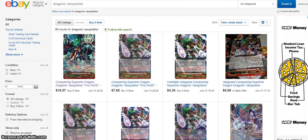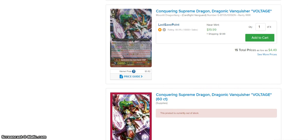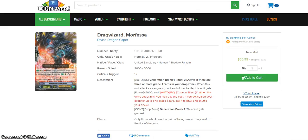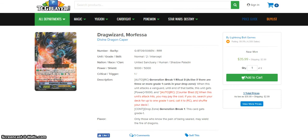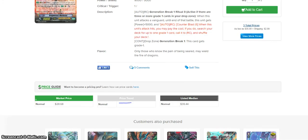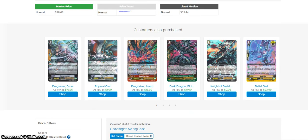And we'll look at her in a bit, but first things first, I want to take a look at Drag Wizard Morfessa, because she got a buyout recently. Surprise, surprise, Shadow Paladins being hyped. Like, when Shadows get hyped, they get expensive. It's just always been a thing. And Morfessa, unfortunately, went back up to the near $40 mark, and I don't think that's changing anytime soon.